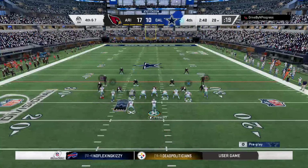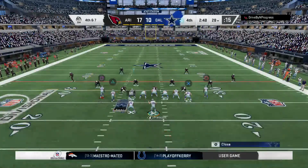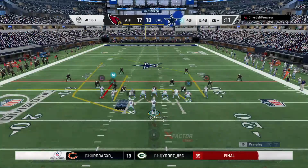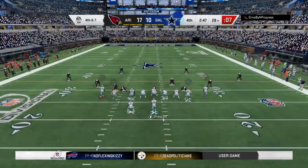Here we go, 47. Mike 50. Set the tone, defense. 26.